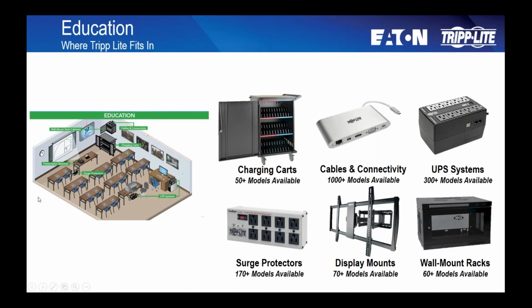Especially if they're a little bit older. So in order to help power those, usually a lot of school districts will have surge protectors located close by each desk, so the student can keep their piece of equipment plugged in all day long. Display mounts are still very top of mind.